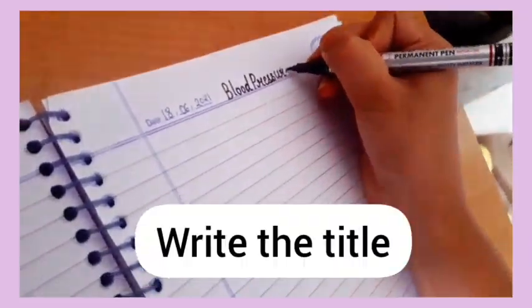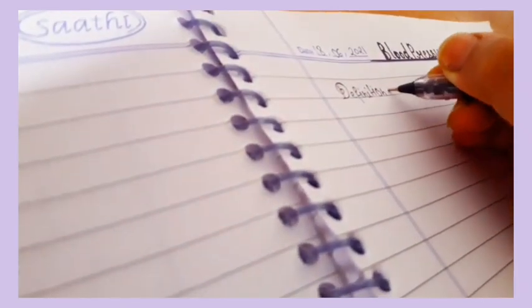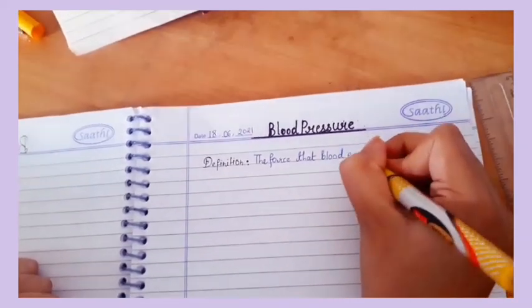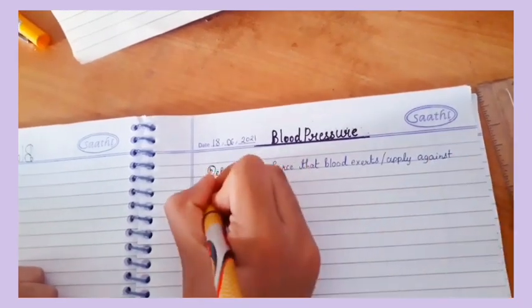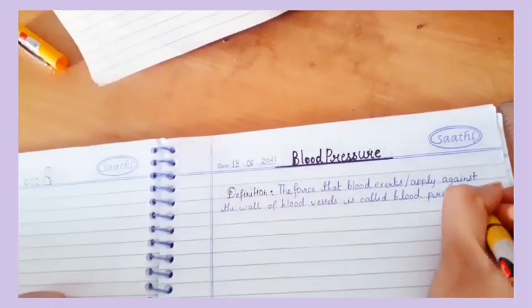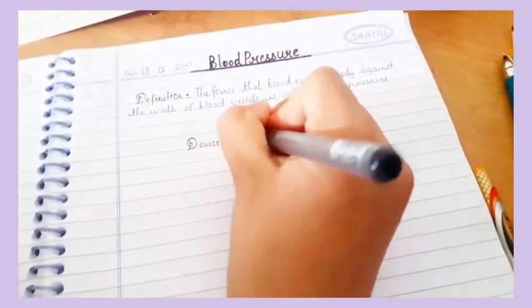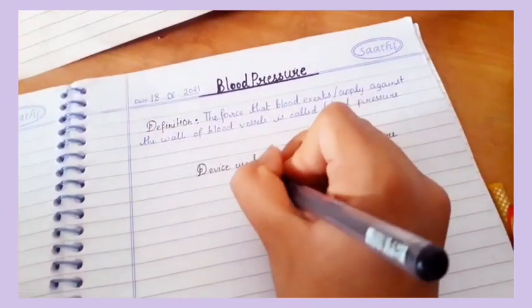So while taking notes, first of all write the title, which is an obvious step. You can use different fonts and decorate it like you want, but here I am just writing it simply. And then you can write the definition or the introduction to the topic, whichever you're writing about. Don't just copy whatever is written in your textbook, because notes are meant to summarize the things. Try to make them as short as you can and try to keep the points as short as you can. I use different things like bullet points, flowcharts and all for making my notes.